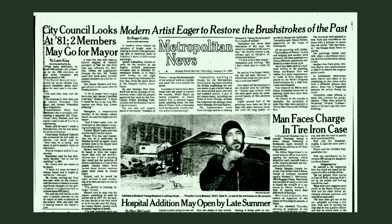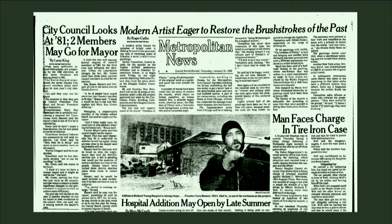I moved to Omaha in 1980, and about the time that these murals were done, there were all kinds of editorials coming out in the papers about how these guys, what did they do? There's all kinds of figures that they added to the murals that were quite controversial, and you'll see some of that here in a little bit.